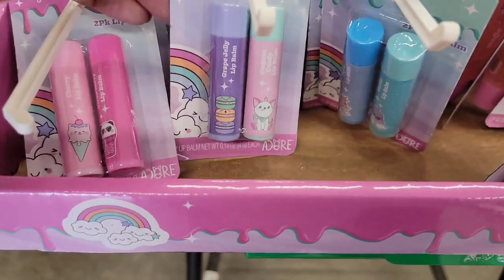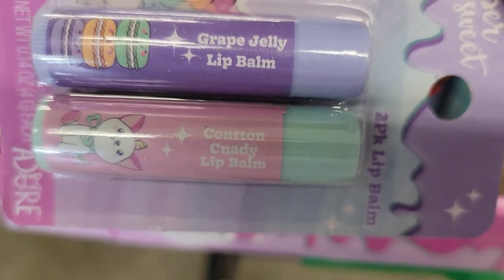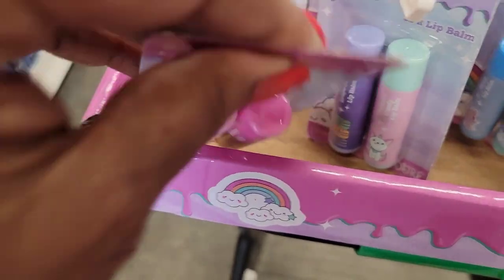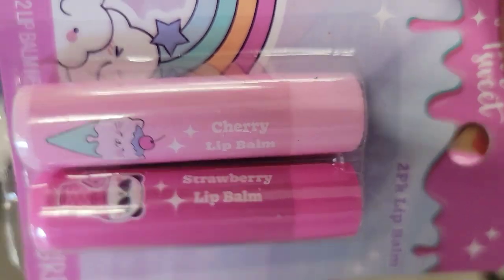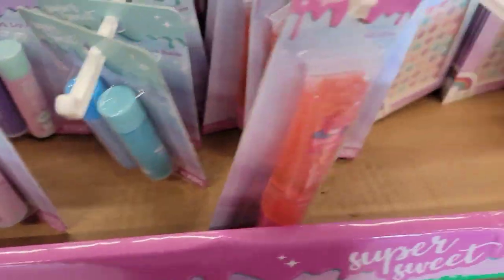And let's see if we can tell what it is. Berry lip balm, and vanilla. These are cute. I had to pick this whole display up because they had it down on the bottom. This is grape jelly and what is that? Cotton candy. Y'all know I can't see. And then this one is strawberry and cherry. Those are cute for the little kids by Adore. All right, let me put this back where I got it from.